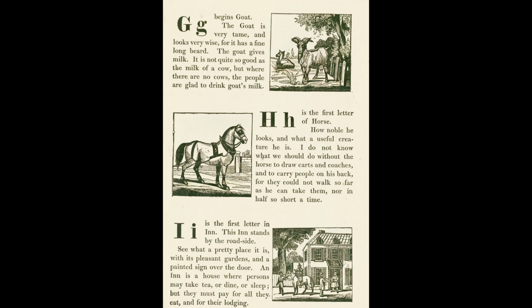H is the first letter of horse. How noble he looks, and what a useful creature he is. I do not know what we should do without the horse to draw carts and coaches and to carry people on his back, for they could not walk so far as he can take them, nor in half so short a time.